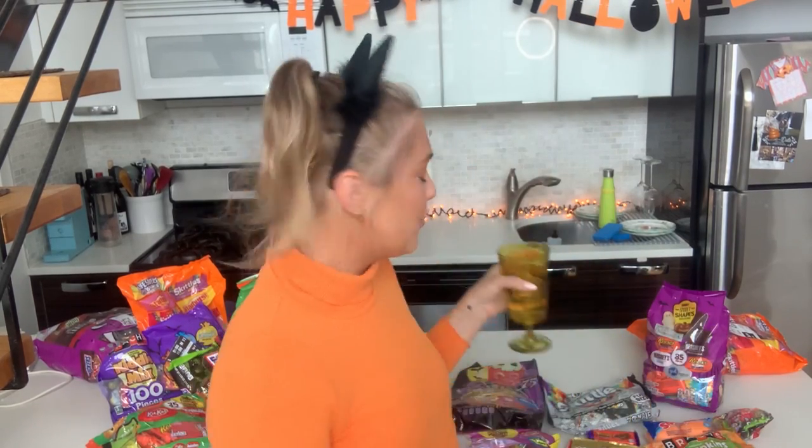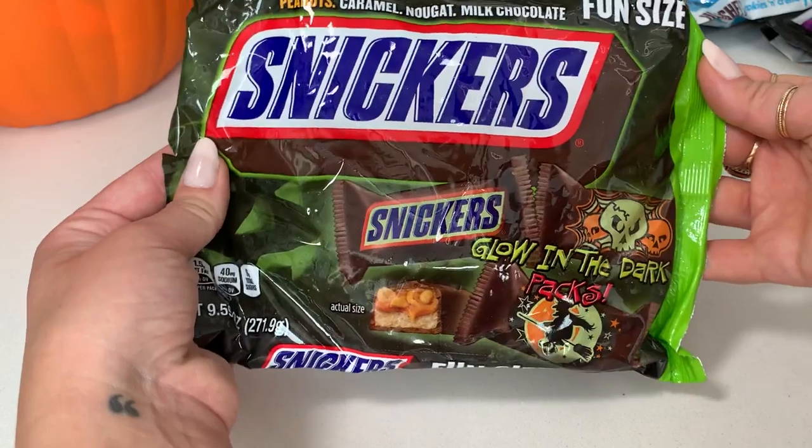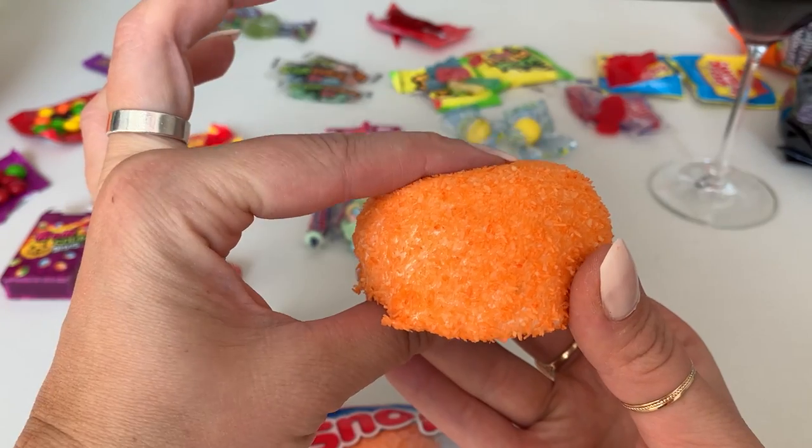And today, if you can't tell, we are trying all of the Halloween candy that I could find. I thought I was only gonna have maybe like 10 to try. I didn't expect to find like 30. We're trying everything. We're trying the sour candies, the sweet candies, the chocolatey candies, the a little bit weird candies that I've never seen before.